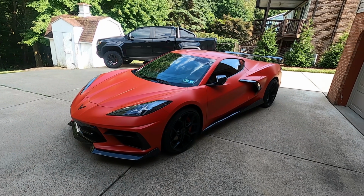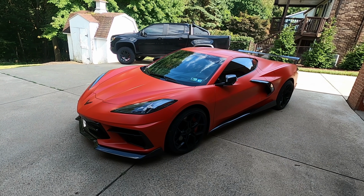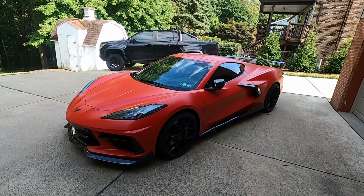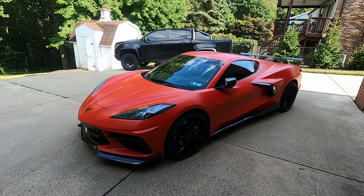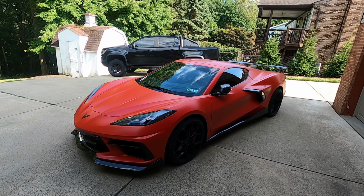This is the car that I got. I'm going to put it on the screen here because what this car looked like the day I picked it up is nothing like what it looks like now. So as you can see, this particular car was not necessarily ugly by any means, but it was nowhere near as attractive as it is with all of the add-ons that I have done to it throughout this year of ownership.